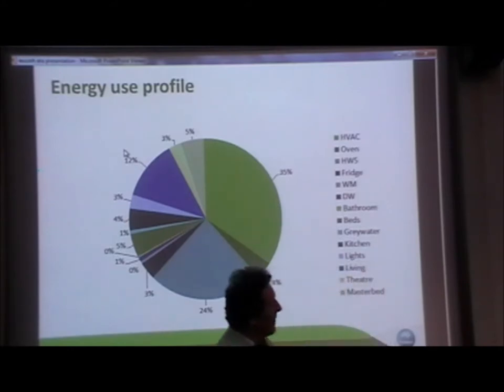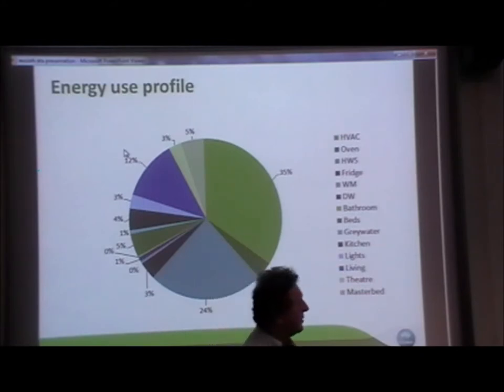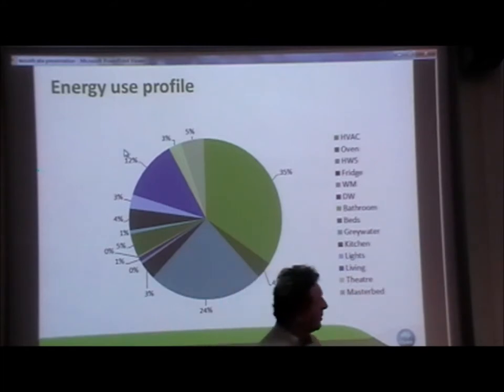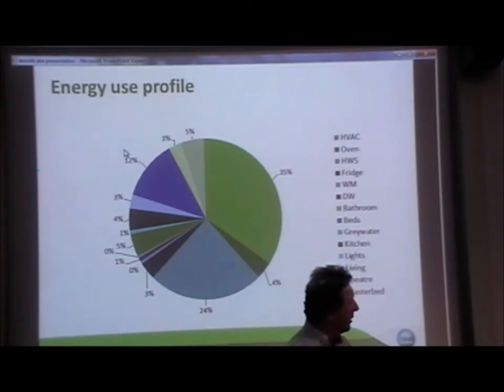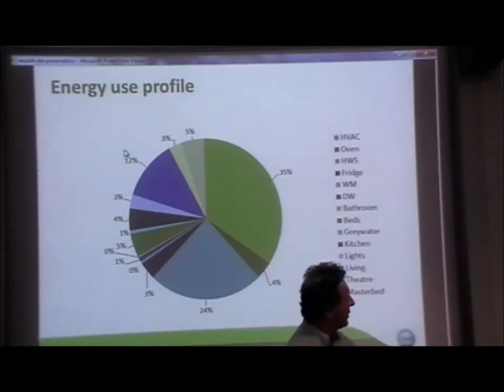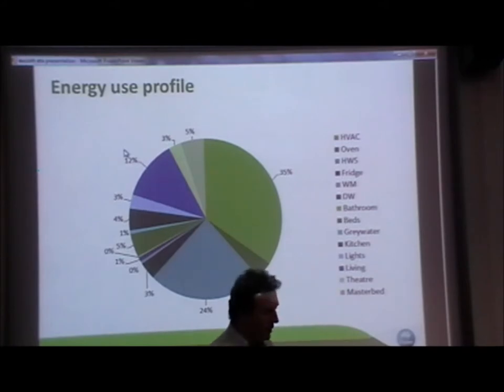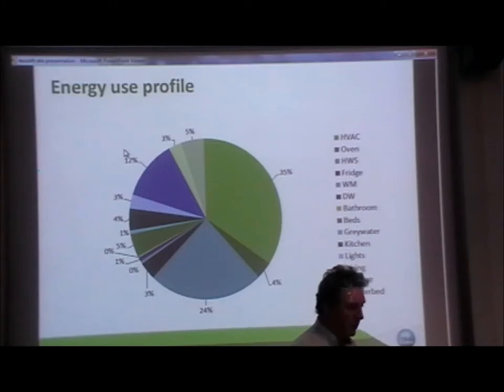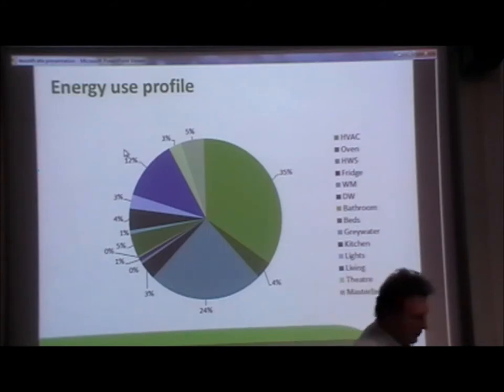But you can see there that the energy consumption in the house was pretty much dominated by the HVAC system and also the hot water system. Those two things alone are much more than 50% of the total energy consumption in the house. So a lot of the other things were actually only quite small energy consumers, but it was really those two things that were significant draws of the energy.